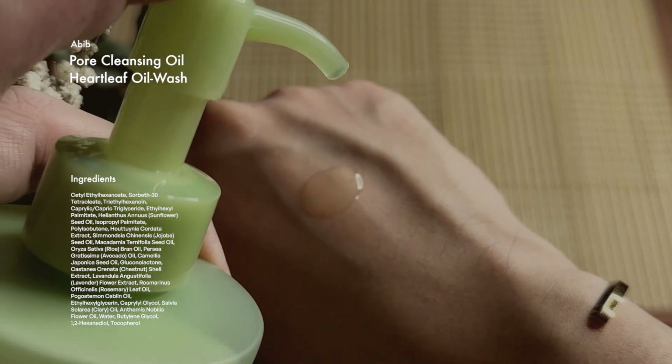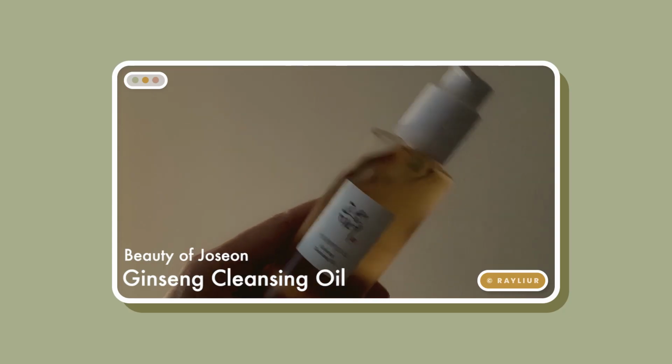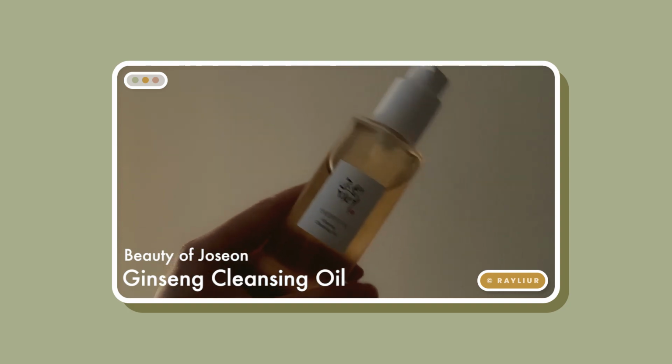It's very watery in texture, but it latches onto the skin very well. But that is also one of my minor ick about this cleansing oil. It's the fact that it latches onto the skin almost too well, and it makes it really hard to rinse off. I always compare cleansing oils to my favorite Beauty of Joseon's ginseng cleansing oil. That cleanser works really well because it is slightly thicker and washes off very easily. Like I just said, this cleansing oil is almost like the opposite. It goes on watery, but it requires some effort to rinse off. It's just a small ick, it's not a big deal.